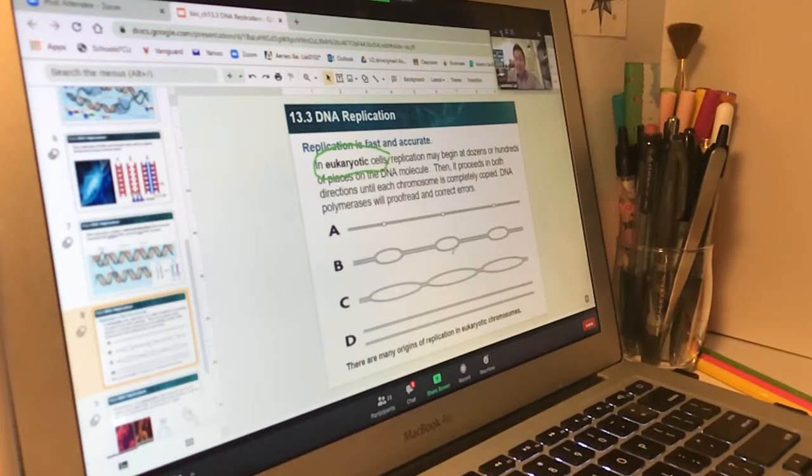It's very fast, and it tends to be very accurate because of the enzyme DNA polymerase. See right here? DNA polymerase is creating replication here. So this area is opening up. Replication is occurring in this direction, and it's also occurring in this direction. Now, this picture shows only 3 sites of DNA replication, but in reality, there could be thousands of these sites of replication.